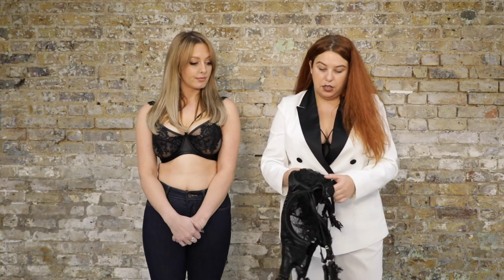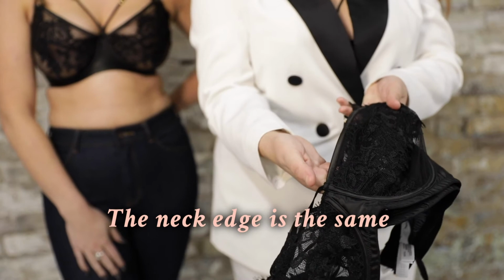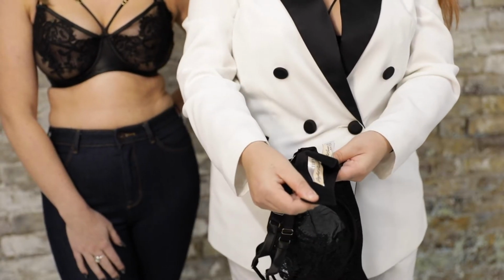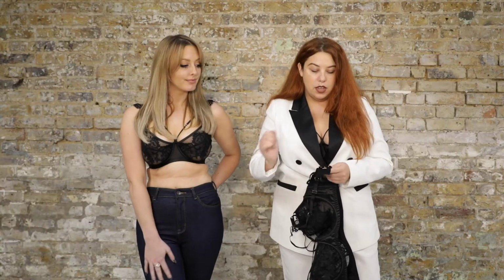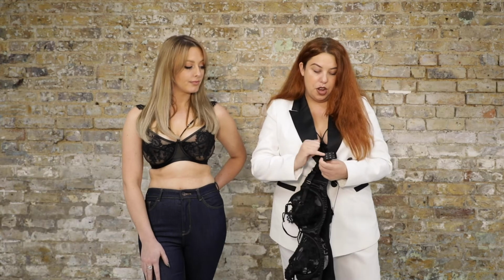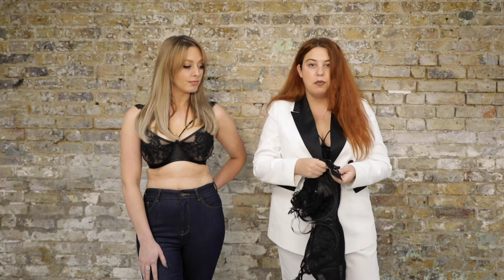So I have two bras here, as you can see. The wires are the same length, the neck edge is the same. The only thing that's different is the length of the underband. This underband has an extra 4 centimetres added on. You've also got the hook and eye where you can add in another 3 centimetres, so you've got a full range there for adjustment to get the perfect fit.